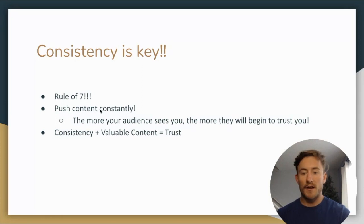Like I said, push content constantly. The more your audience sees you, the more they'll begin to trust you. And this right here, consistency plus valuable content equals trust. People don't buy things from people they don't trust. You need to garner your audience's trust before they're willing to buy anything from you.